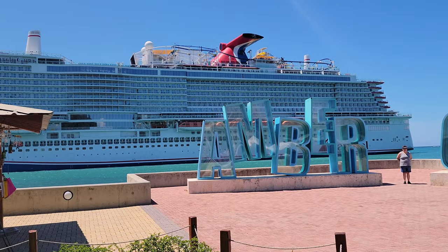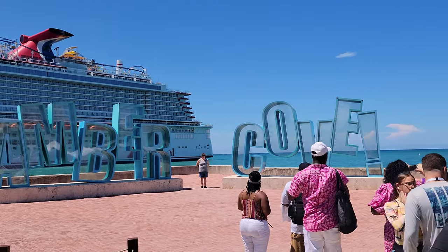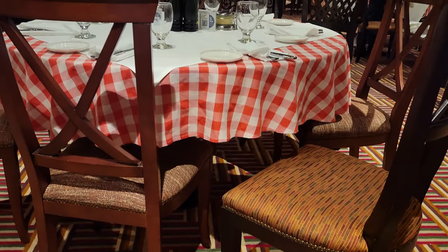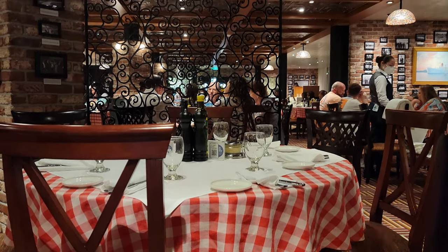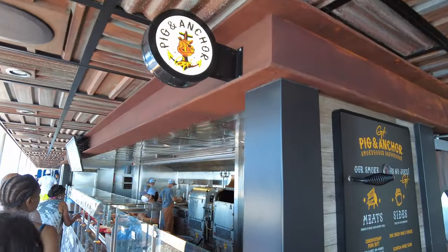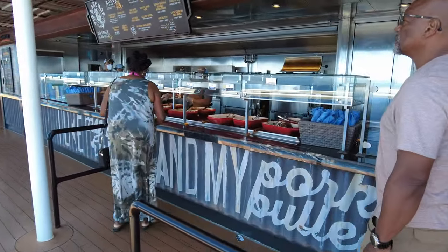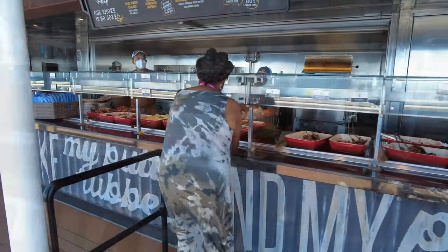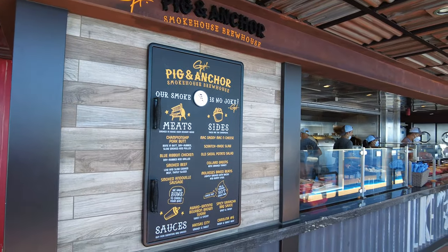The Carnival Mardi Gras is one of Carnival's newest ships and has a whopping 22 restaurants. I'm a little embarrassed to say that we tried 19 of them. The Pig and Anchor was one of the few restaurants that was open for breakfast, lunch, and dinner, and we tried all three. I'm going to tell you about the atmosphere, location, breakfast, lunch, and dinner, as well as the dress code and any tips I have. Let's get started with the atmosphere.